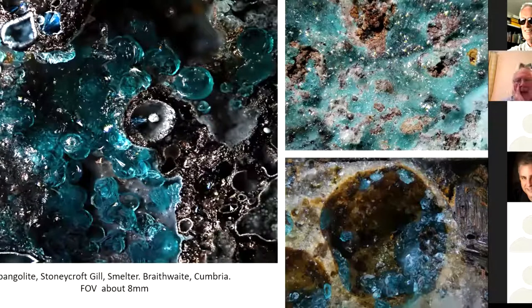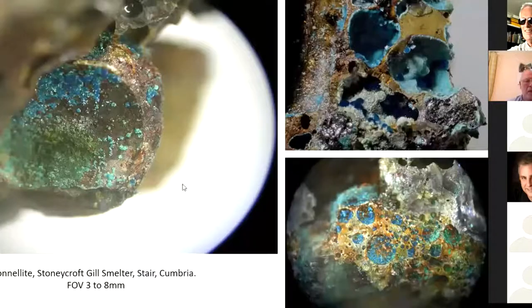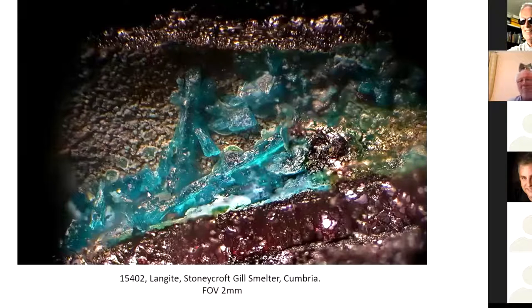Spangolite. The spangolites here form as these little tiny blue lozenges. Very hard to photograph. They are very small. Very strange on the slag. Caledonite, little blue sprays, balls and sprays all scattered all through. Langite, that one's a little bit melted, but they do form as nice crystals as well.